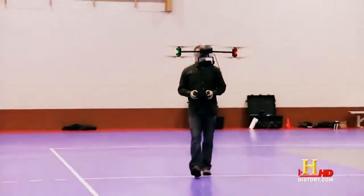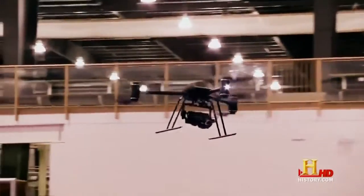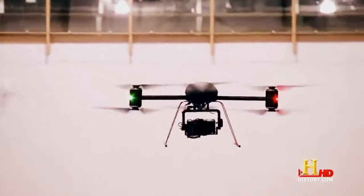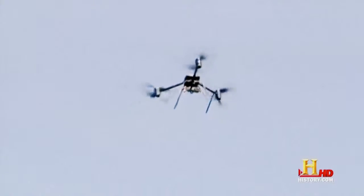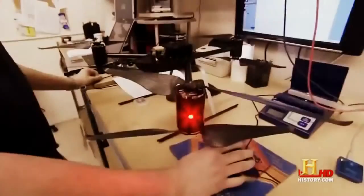Dragonfly Innovations in Saskatoon, Canada, developed the X6 to be a new breed of helicopter, winning Popular Science's Best of What's New award in the Aviation and Space category in 2008. It can be controlled via the computer or via a pilot on the ground.